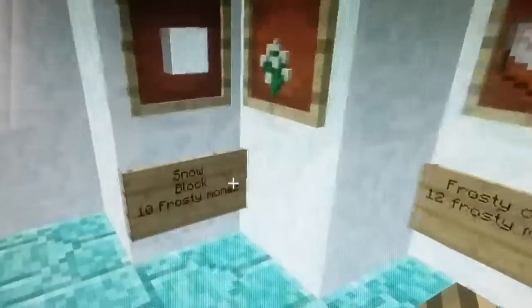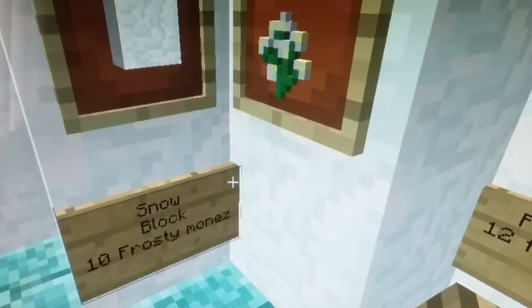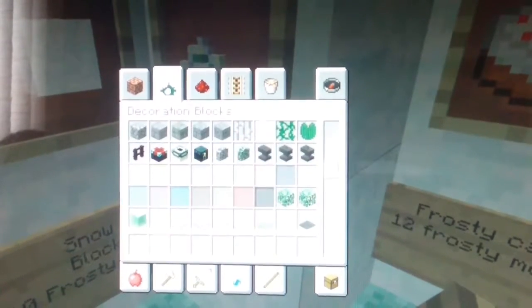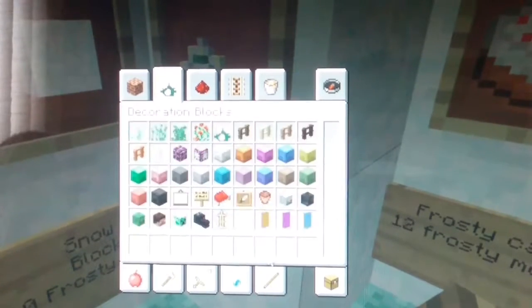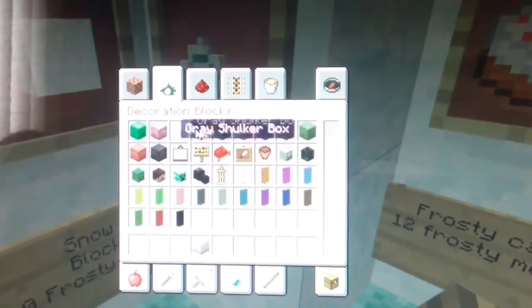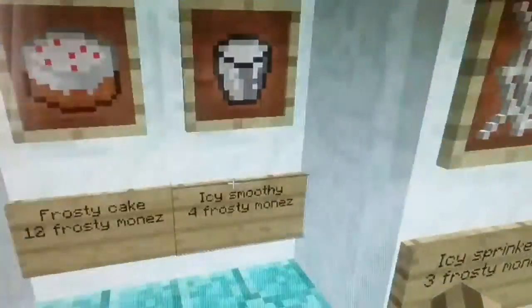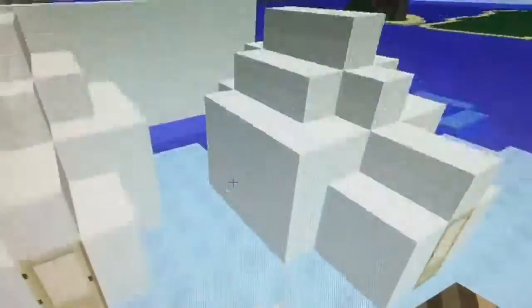But this guy actually has kind of a carpeting floor. And then this is the store. This was supposed to be a house at first, but then there's this guy working the cash register, a snow block, and they use Frosty Monies. This is all Frosty Monies. I just have to rename them. This is a popsicle, sprinkles, cake, smoothie. And that's basically it.